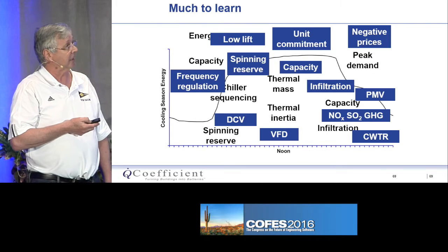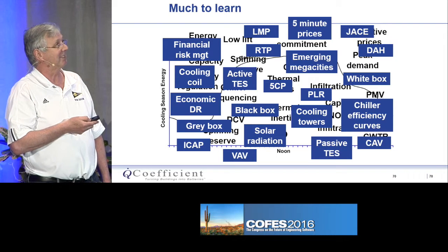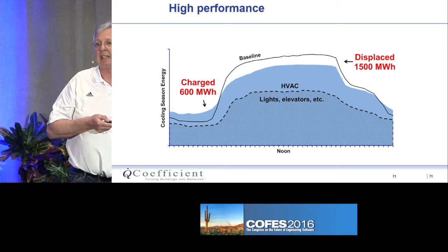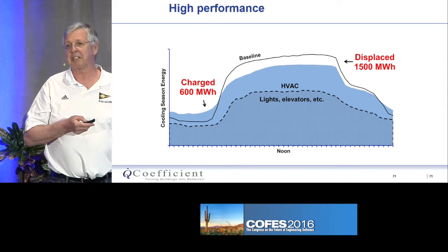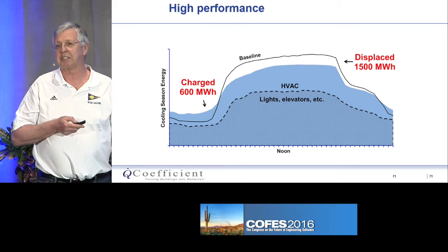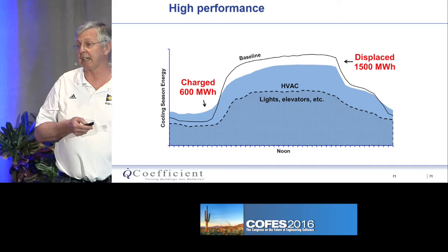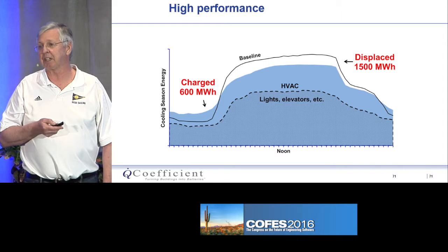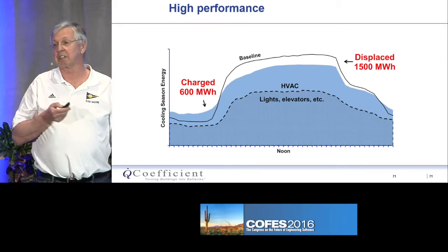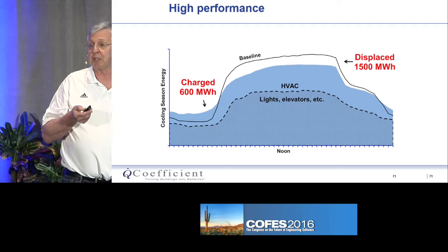Gregor and I had a lot to learn. We'll leave it at that. A lot of acronyms, but here's the result. We develop a high-fidelity model of each of these buildings. We wrap a multi-objective optimization algorithm around that model. And every day our platform sends a strategy to each building that best uses the thermal mass, the storage in the thermal mass, to achieve those objectives.